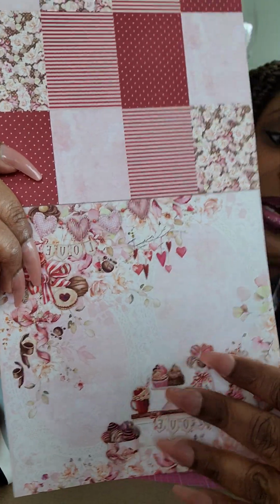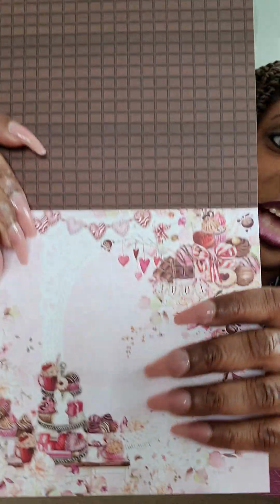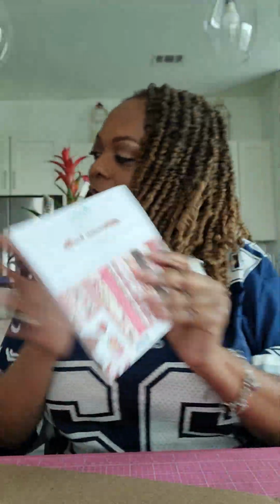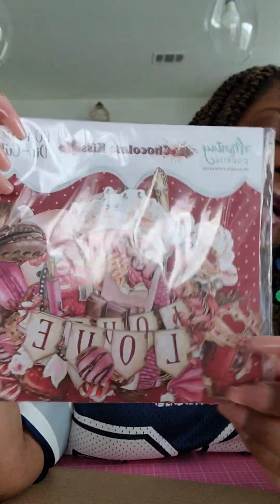Look at that. Love, love, love. Again, there's a chocolate bar. Then I think they begin to repeat themselves, okay? So that is the 6x6. And then I have the, these are 60 die cuts. Again, this collection is from Mintay and it's called Chocolate Kiss. Chocolate Kiss from Mintay. So let's see what we have up in here.